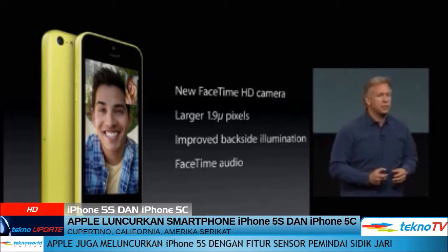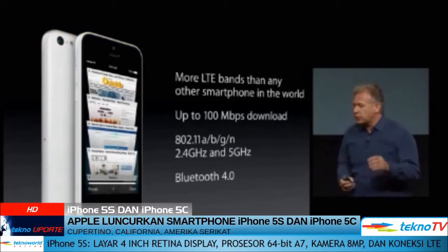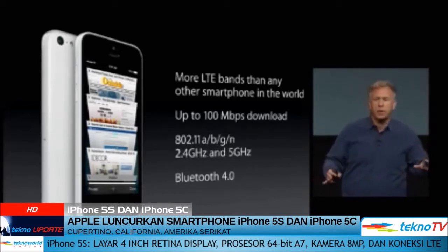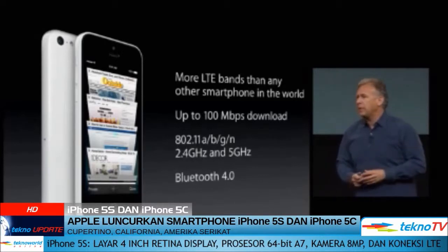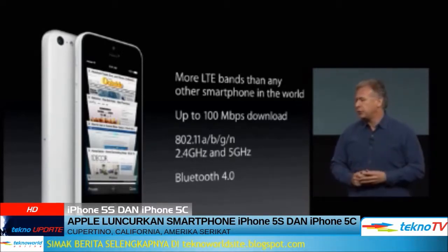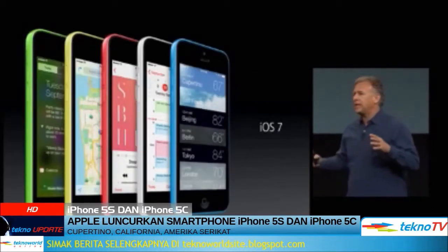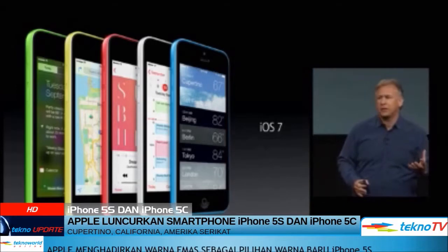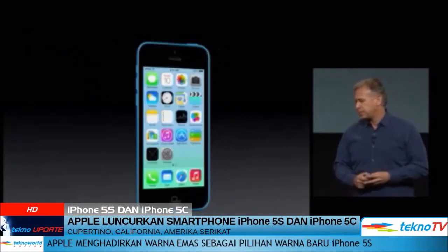The iPhone 5C supports more network bands than any phone we've made yet. In fact, it supports more LTE bands than any other smartphone in the world. It has download speeds up to 100 megabit per second down, has dual band Wi-Fi, and Bluetooth 4.0. It runs iOS 7, and running the apps on iOS 7 on this beautiful color design is just an amazingly great experience. So this is iPhone 5C.